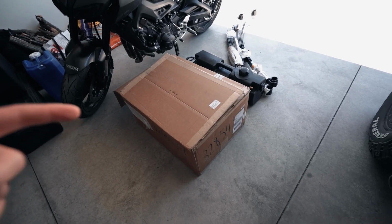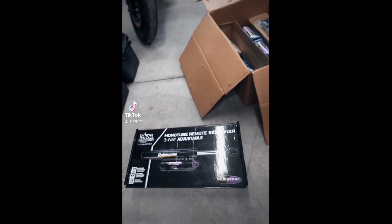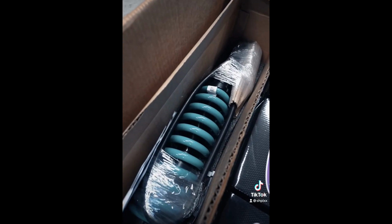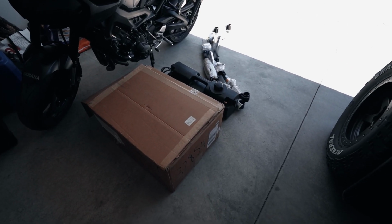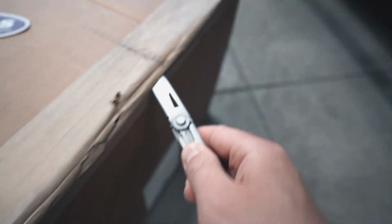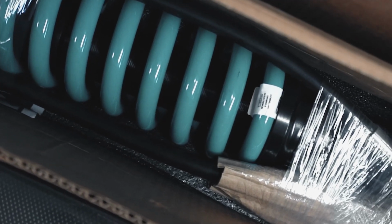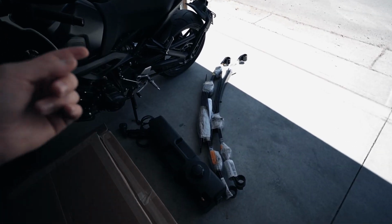Almost missed the biggest update of all. You guys might have seen this on Instagram. I'm so stoked, guys. It's finally time to join the club. I've been lucky enough to land a partnership with Dobinsons to be shooting some work for them. So I actually picked up the MRRs with the teal colored springs. I think they look amazing and I'm really excited. Gonna get those installed this week at Crave Automotive here in Calgary.